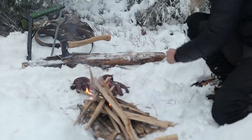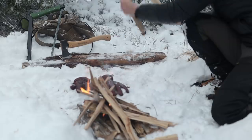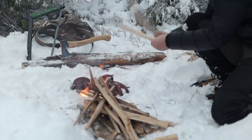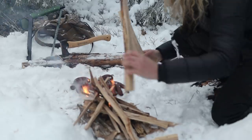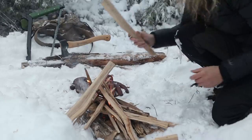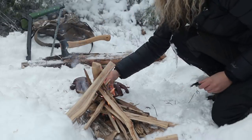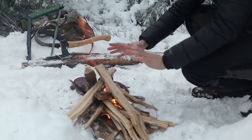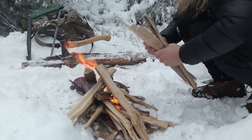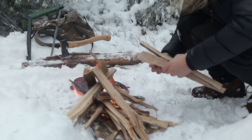All right, that's much better. Much, much better. Oh, that feels good. I'm gonna need more wood though. Really soon.